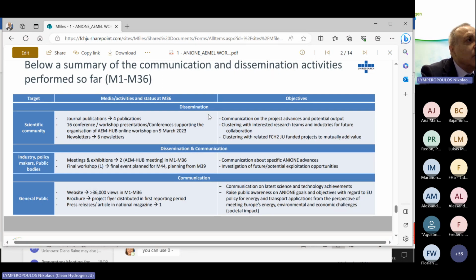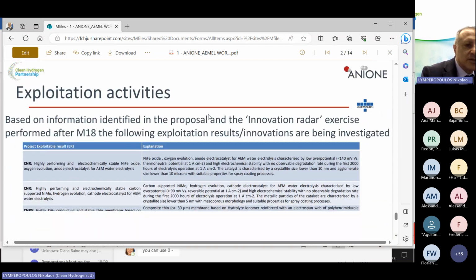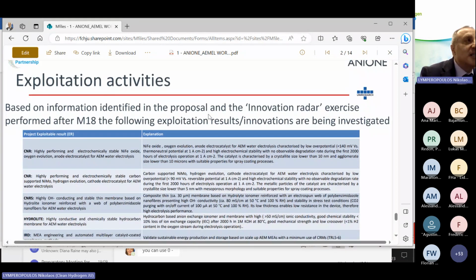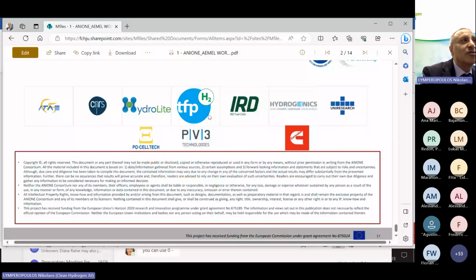Regarding our website, we had an astonishing number of visitors. Probably someone was attracted by curiosity, we don't know, but at the moment Google Analytics says that we have really an incredible number of visitors. Exploitation activities regard especially the main components developed in the project.